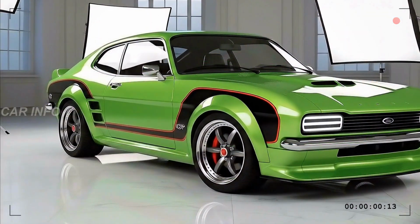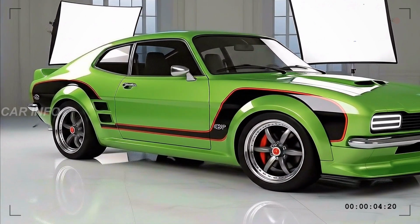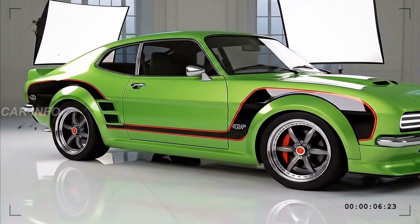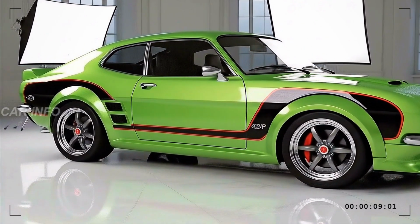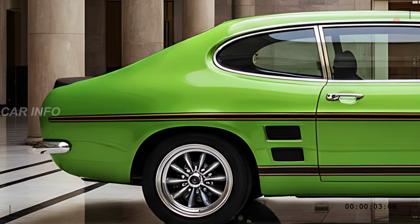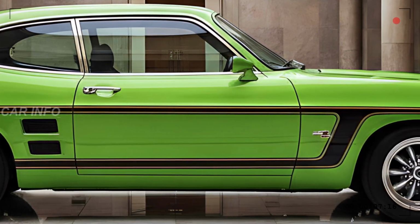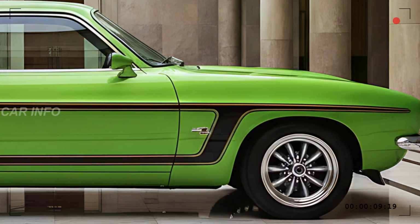The side profile remains true to its coupe roots. Long hood, short rear deck, and that distinctive fastback roofline. But notice the modern touches: flared fenders, aerodynamic vents, and 19-inch performance wheels that blend retro aesthetics with contemporary performance.